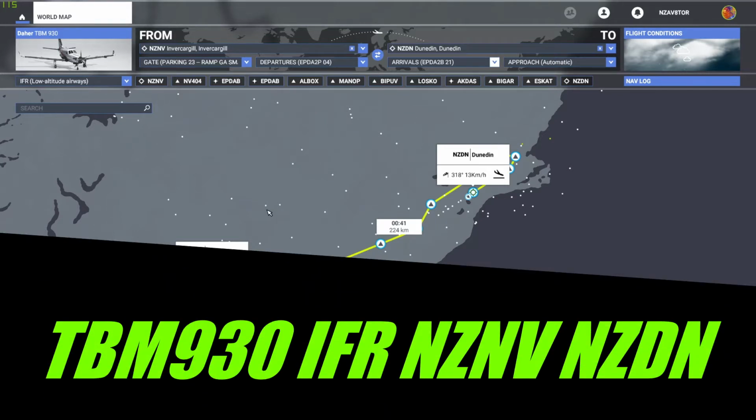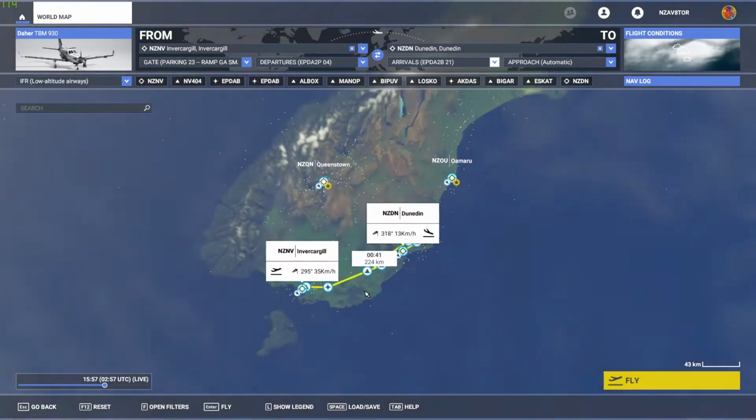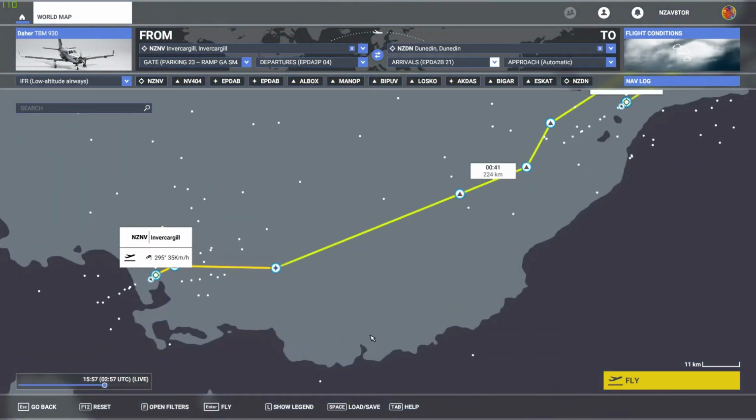Howdy folks, so we are going to do an IFR flight today from Invercargill to Dunedin. It's in the very bottom of New Zealand. We can get a bit of an idea from the overview there. So here's the flight plan we're going to do.